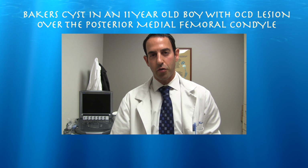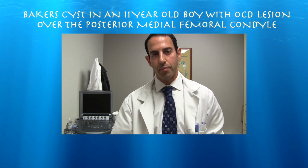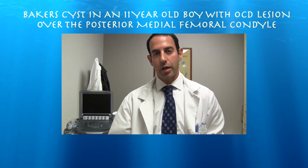This is a case of an 11-year-old boy who presented essentially with a lump behind his knee for about 6 months prior to seeing me. There was no injury, there was really no pain in his knee. Ultrasound did show a Baker cyst.